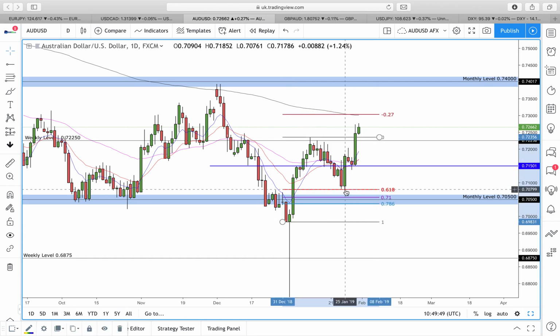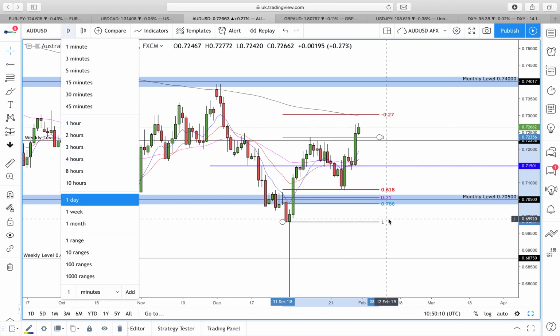The price came down, kissed the 61.8 to the T before rebounding very high. This is a very violent reaction off this level, and we engulfed 4 days of previous price action. This candle also broke back above the moving averages. So as soon as this candle happened on the Friday, that gave me the indication that we could potentially be looking for longs towards the start of the week.